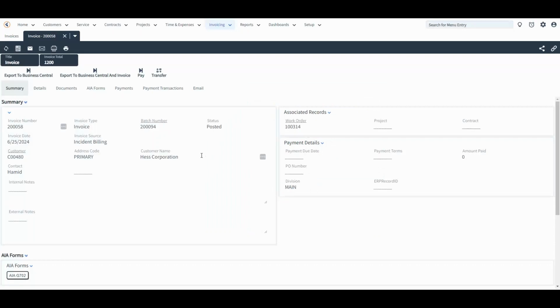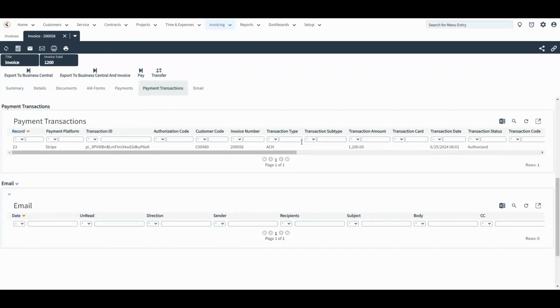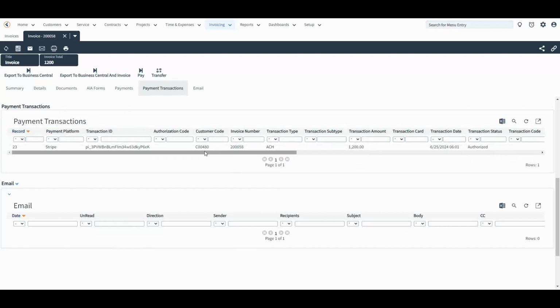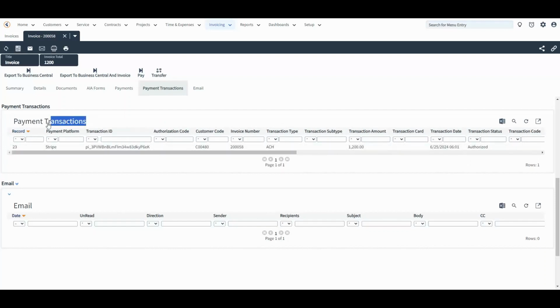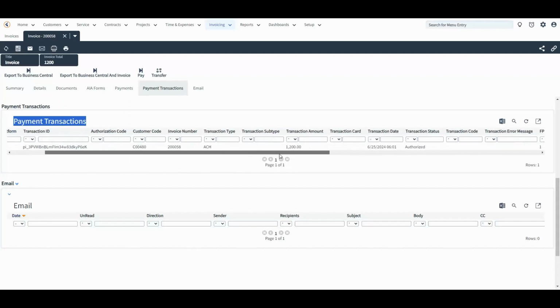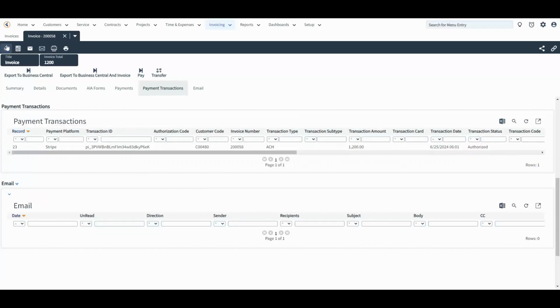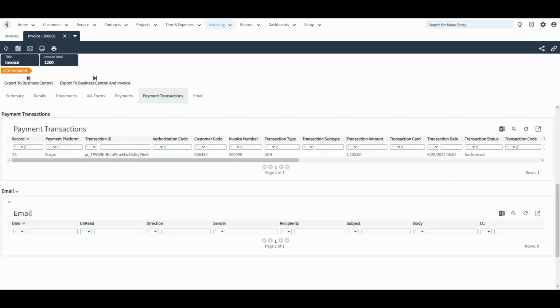So the nice thing about doing ACH with Fieldpoint integrated payments is that you get status updates on which status the ACH is currently in, all the way until it eventually clears and the money is deposited in your account. So you'll get multiple lines in this payment transactions table that would inform you how the progression of the ACH is happening, and then eventually it will update the status of the invoice as a whole to say, you know, fully paid.